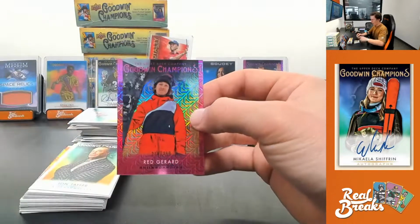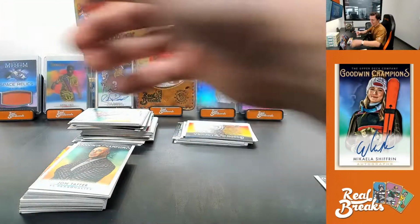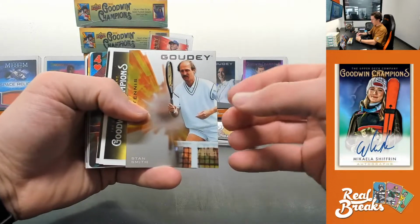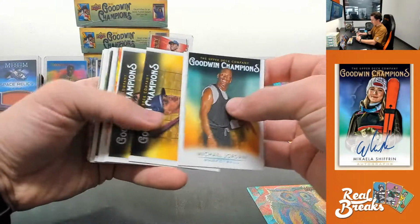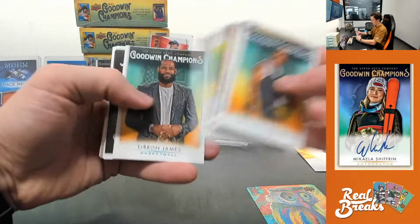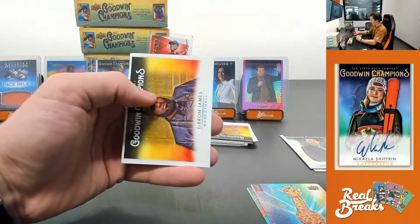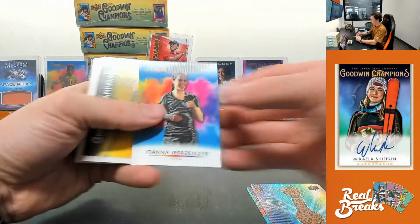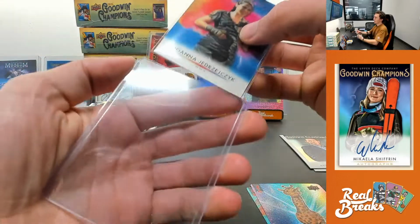Box 4, Red Gerard out of 299. The snowboarding spots to Tom Scarberry. Stan Smith Chrome. There's the Owl. Giraffe. We're going to need to see some more ink in this box, or in this case. Ryan Whitney Chrome. And Joanna Lenticular 3D for the MMA spot. That's going to Tom Scarberry.